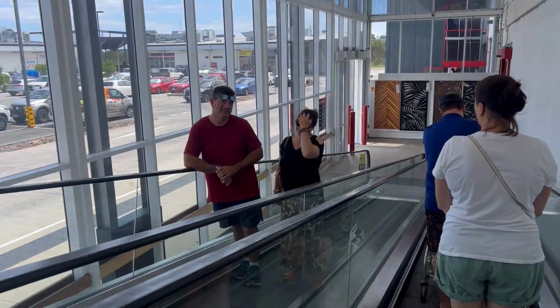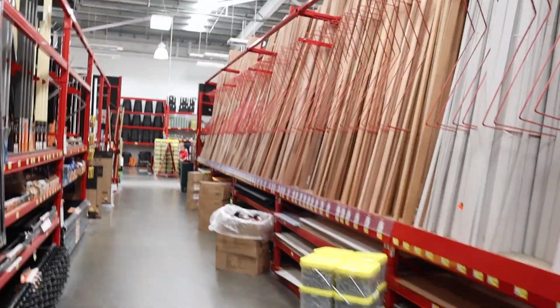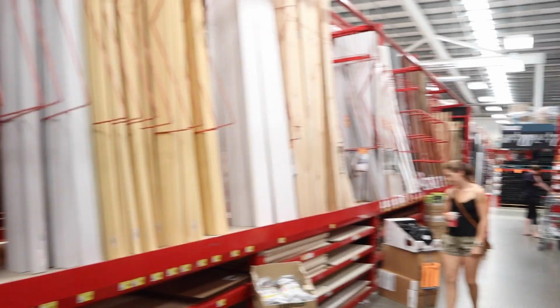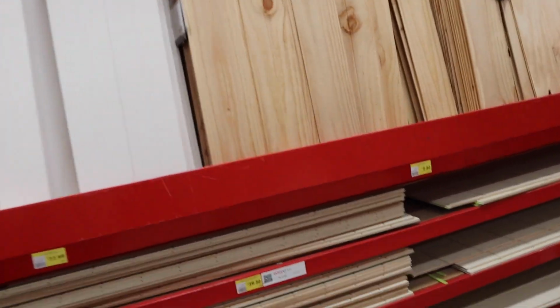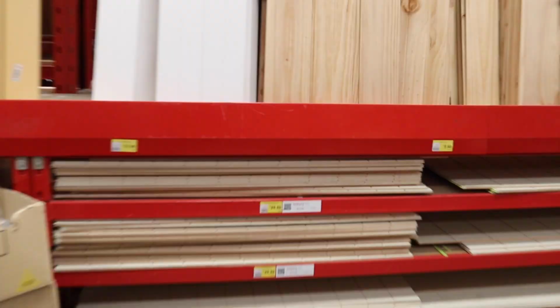I smell sausages. Wild sausages. Meow. This Bunnings is huge. Huge. What's that in? Looking for the food. What? Oh, Easy VJ. Oh, what? Easy VJ. Get your mind out of the gutter. I think that's it.